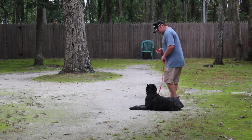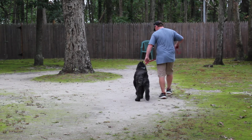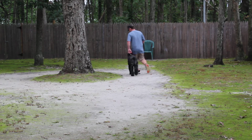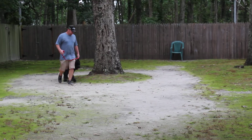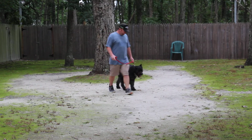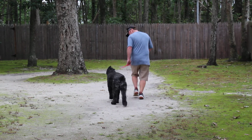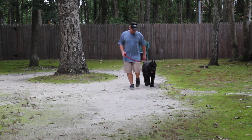When Rich returns back to him, he walks all the way around to his shoulders and he stops there. And at this point, Bozeman expects to get another command. And if you do a left turn or a right turn, he should do the same. If you speed up or slow down, he should do the same.